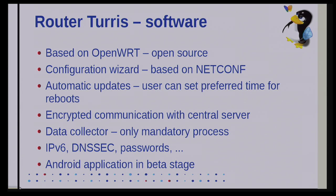It communicates with the central server. There is a crypto chip with some key material. So that's the way it submits the data to us. There is one process that collects the data. That's the only mandatory process if you join this project. Otherwise, you know, the device is open. You can access it and modify it however you want.